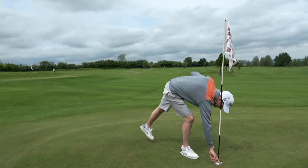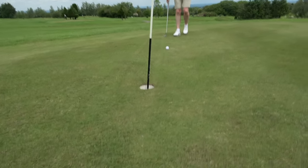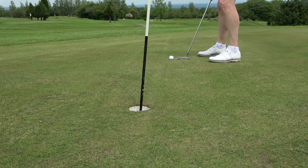That is a ridiculous up and down from back there, Daniel. That's a decent one, isn't it? Very, very nice. That's one for the memory bank, that one. Yeah. Pick this up, sir. Yeah, you pick that up. Good four. Good four, then. Not just the memory bank. Bernie, 4.5.